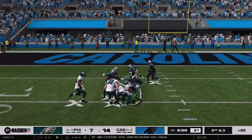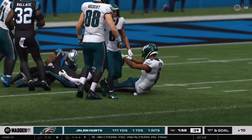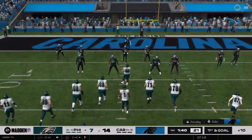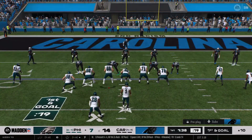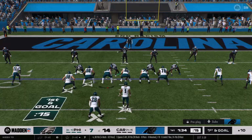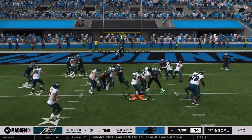He's got his man. It's Smith. And he's taken down, but they are in business. This sets up first and goal. Eagles first down. First and goal at the 10-yard line. Here's Barkley.